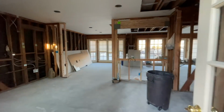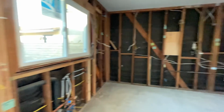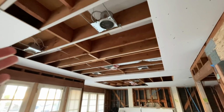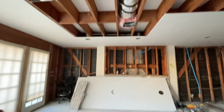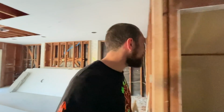Ooh. Okay, now this one's looking so much cleaner. Oh, nice. Look at this. We got drywall on the ceiling. Most of the ceiling. We got the can lights in. We got new ducts. We got rid of the old asbestos. And we have new ducting. Wow. This is awesome. Oh, I'm excited by this. Yeah, this is really fun.